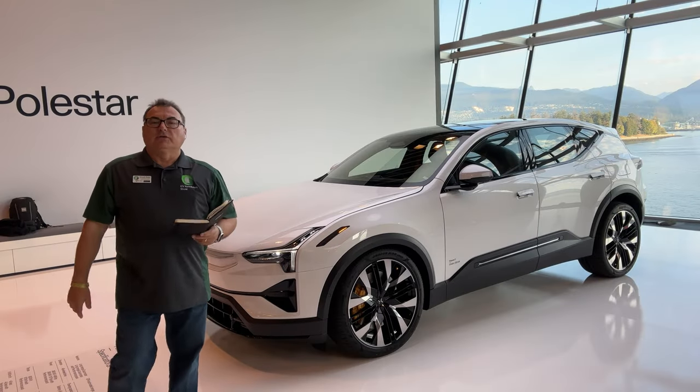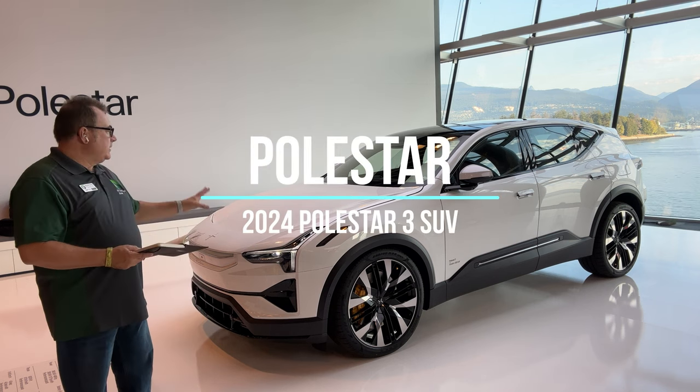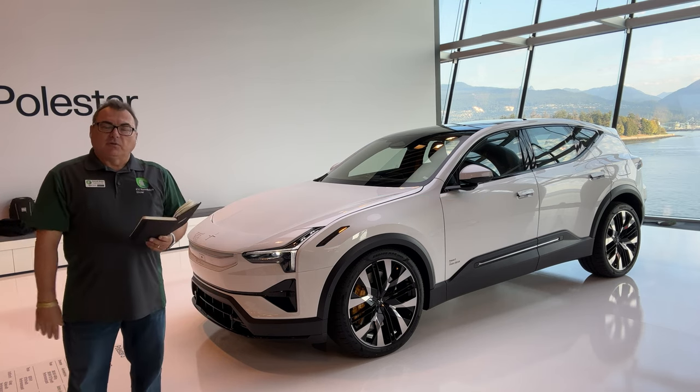One of the premieres here at Fully Charged Live was by Polestar. It's the Polestar 3, the first time that they've revealed it here in Canada in person. It looks great. It's a great midsize SUV. Let me give you some of the rundown on this.